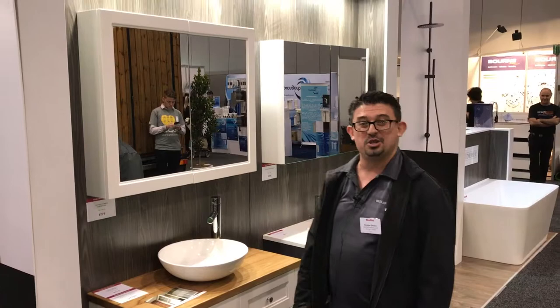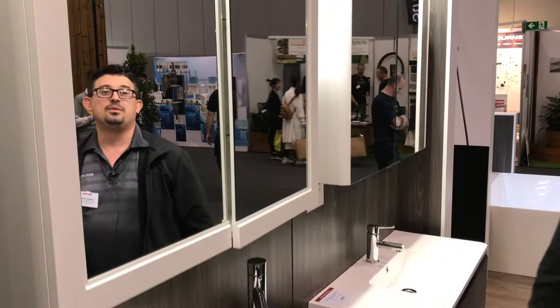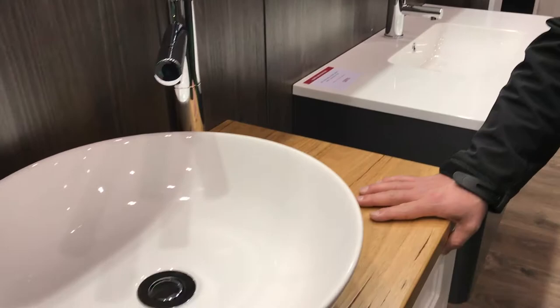Another brand that we have is Frederic. It's a brand that's close to our heart. You can see the vanity units and the mirrored shaving cabinets with the soft close doors. Actually, I will show you this vanity with a timber top. At the moment, timber tops are very popular. It adds a really nice warm look to your bathroom.